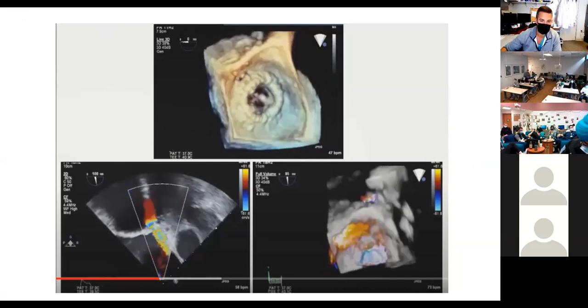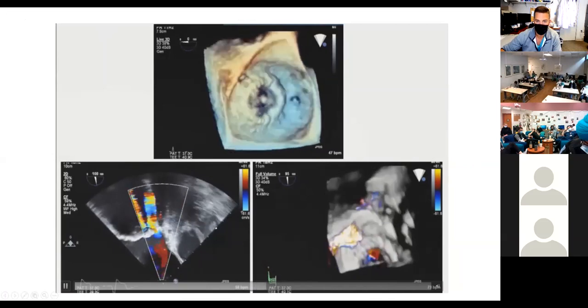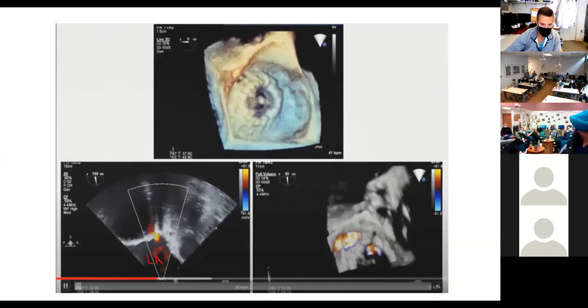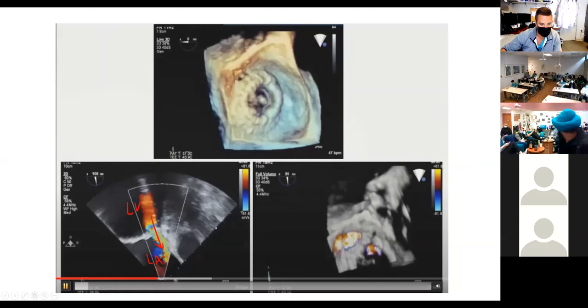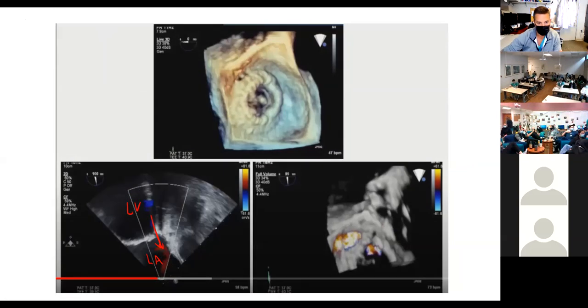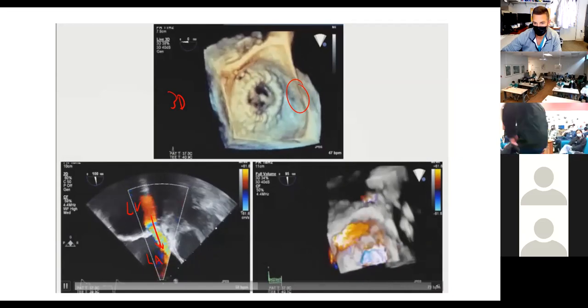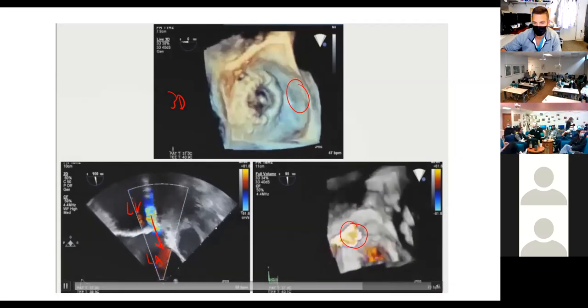This is just a video, sorry, of a bioprosthetic valve that's broken down. So here's a bioprosthetic mitral valve. It's a TTE. This is the left atrium right here. Here's the left ventricle. And you can see that there's a paravalvular leak. Doesn't really work that well. But you can see that there's a paravalvular leak here. And then you can also see it on 3D, where there's a leak right here. You can see that kind of opening up. And then you can also see that on a 3D flow as well, where there's a leak coming through.